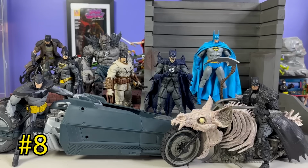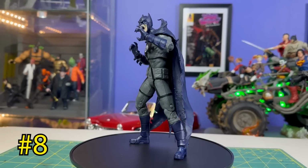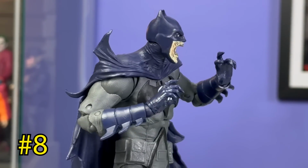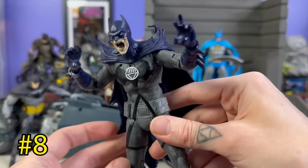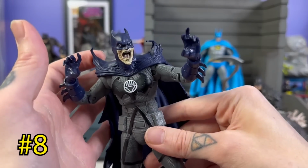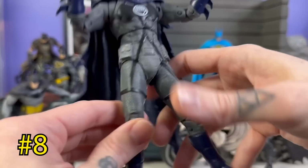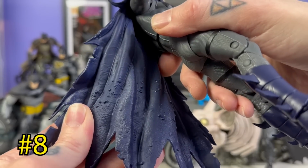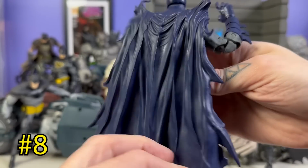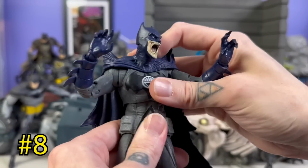Number 8 is another one that is a blast to play with. It's Blackest Night, this zombie Batman. Just so expressive face and hands, and the posability. It just feels like every pose you put him in, it just kind of makes sense with the way his hands and expression work. And of course, just the textures and details. These even like mossy, rotting cape. Whew, this guy's amazing. Really wish every figure from this line could move like this guy does.